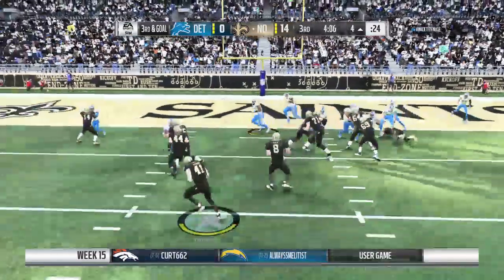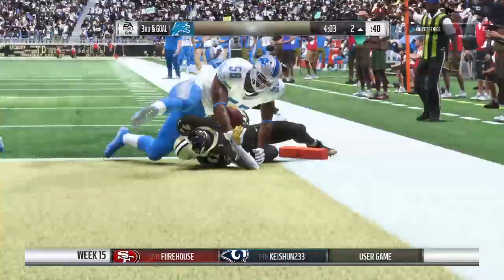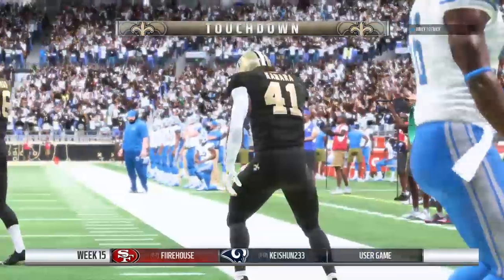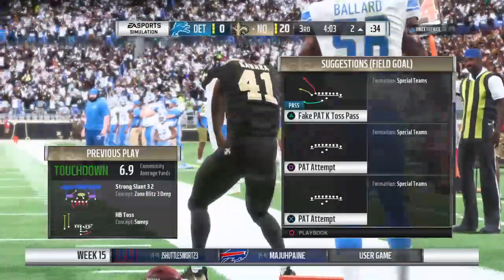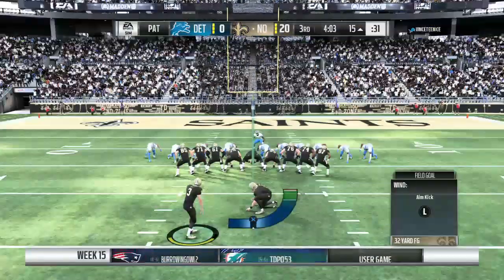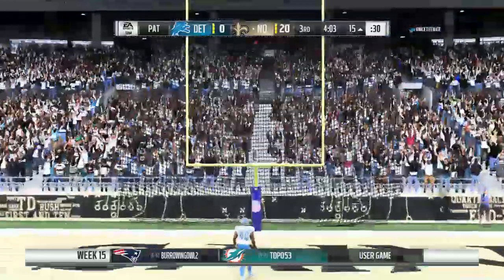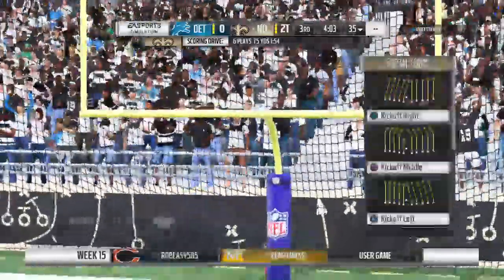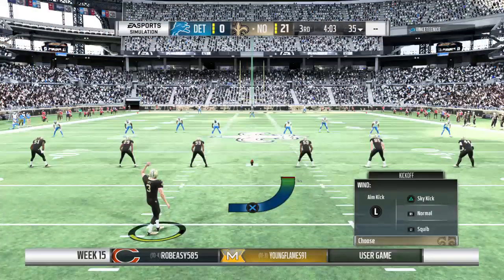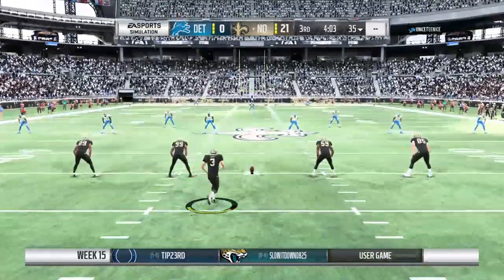They come out here in the eye. They'll try to run it in. It's Kamara. And he is in for the score. Touchdown, New Orleans. A great effort there with his second touchdown of the game, number 8 on the season. And the Saints add on to their lead. Lutz good on the extra point, and it's now 21-0. Lutz now to kick this one away.